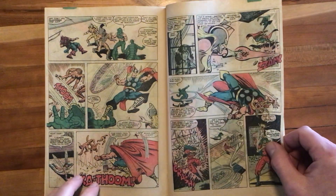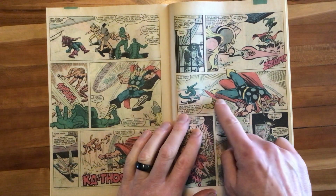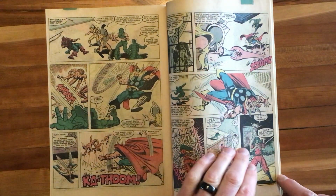Some great fight sequences here. Thor shows up on scene to help out. And here, a great shot of Scorpion swatting him with his tail. Very cool.